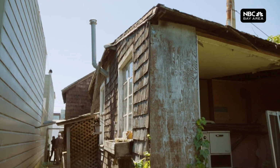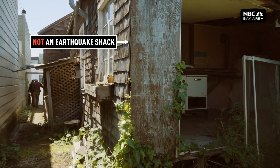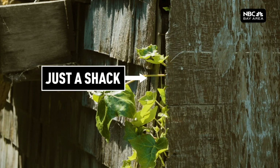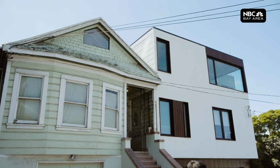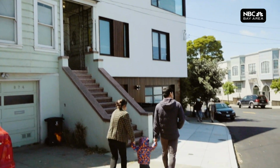Yes, there was a lot of historical research. But old papers revealed and experts confirmed it's not an earthquake shack. It's just a shack. And that makes it worth a whole lot more. I think it's overpriced, though. Potrero Hill has no shortage of experts, including architects and realtors who live in the neighborhood. $2.5 million to buy something you have to tear down and then spend like another $2.5 million to build. I think it's a stretch.